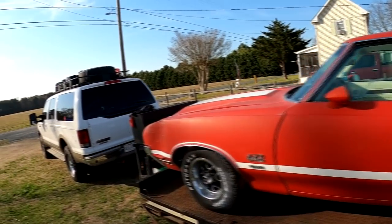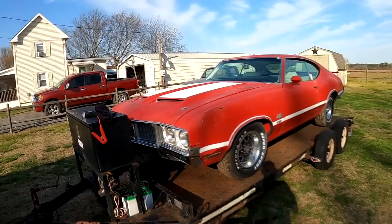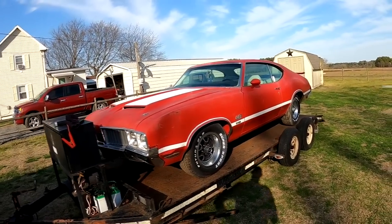Like I said, it does run, so we're gonna get her fired up. Got to put a jump box on it and bring it over to the house and return this trailer. And then on Monday we go get another car, because I actually got two cars for this.